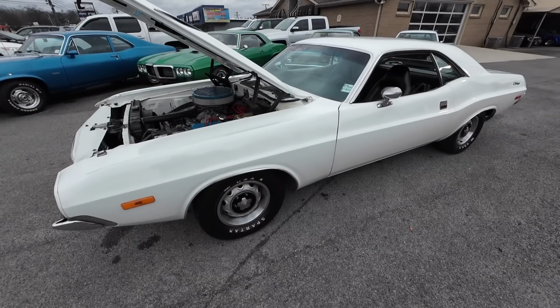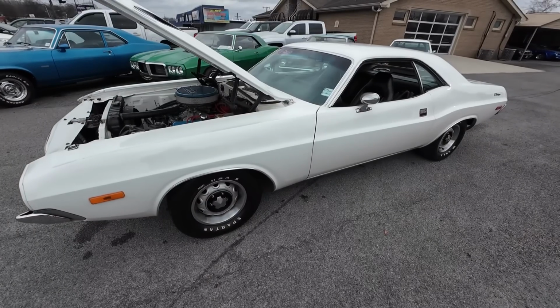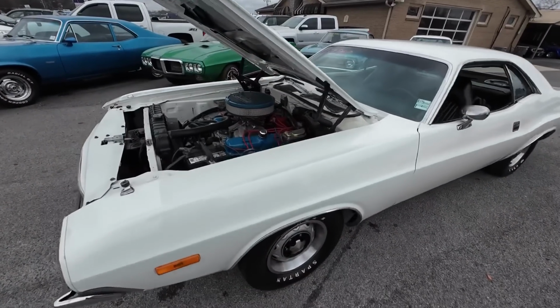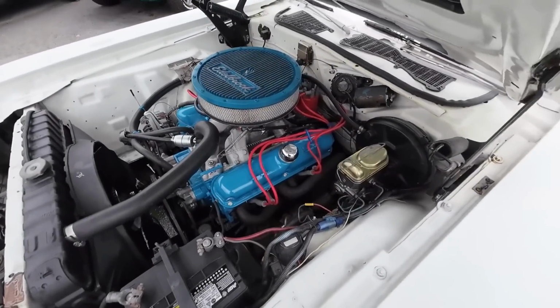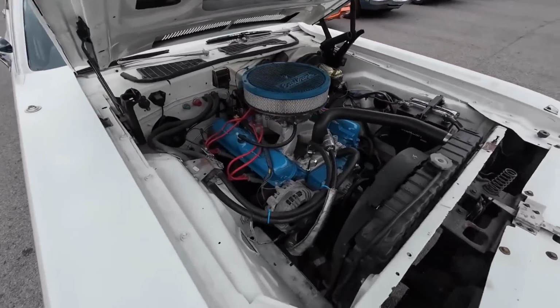Oh yeah, love being back in the seat here. It's test drive time again up here at Maple Motors in Hendersonville, Tennessee, and today we're gonna go for a ride in this 1973 Dodge Challenger. This one's got the 340 under the hood. It's got power steering, it's got power brakes. It's got the 340.